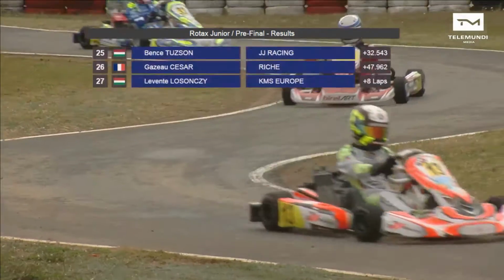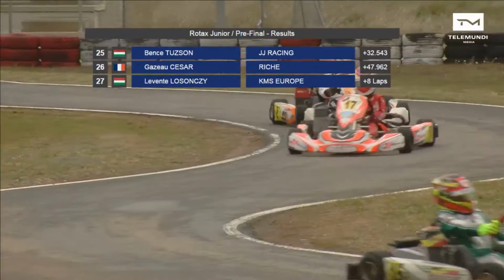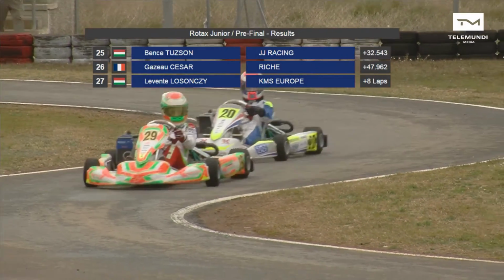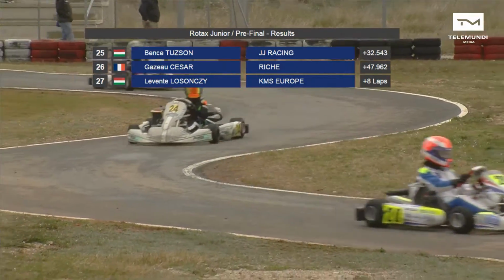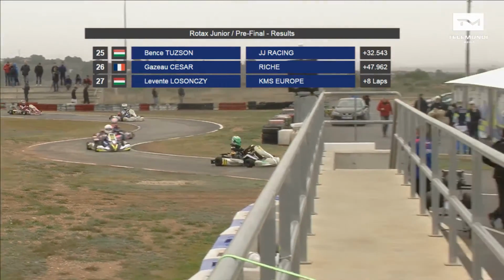Christopher Sasha, Frederick Yerrick and Kubi Pauls in 17th place. Marcel Schmax was 18th, Benz Verlant 19th, and Jan Malacek rounded out the top 20 at the end of that race. Just one non-starter or non-finish. Levente Los Conce for KMS Europe was not classified at the end.